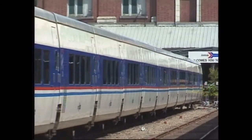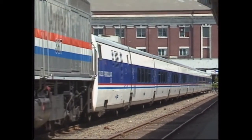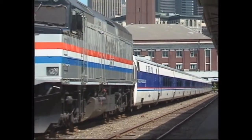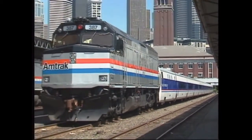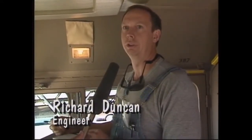How fast does this train go? And could you tell us about the Talgo train? Well, this train can go up to 79 miles an hour in this area that we're running the train on now. It has capability of going faster than that, but the track doesn't handle that equipment out here, so we can only go what the track will require us to go.